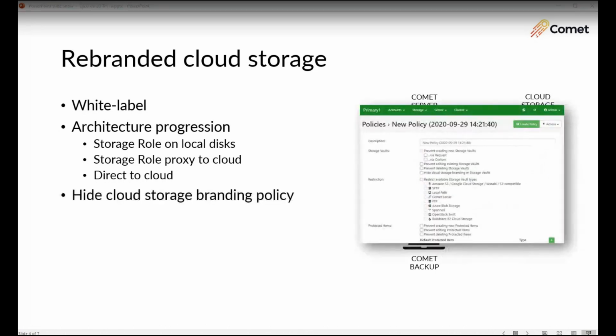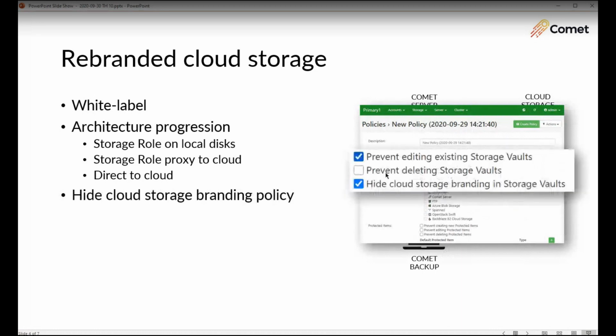So the first feature we added in this area was this checkbox in the policy to hide cloud storage branding in storage vaults. This was about 6 months ago now. And this feature just hid all the cloud storage branding from all cloud-based storage vaults. Simple as that, one checkbox, it did work out great.